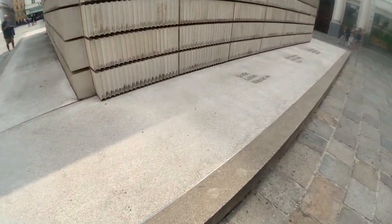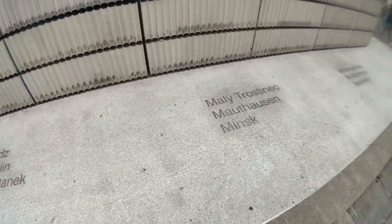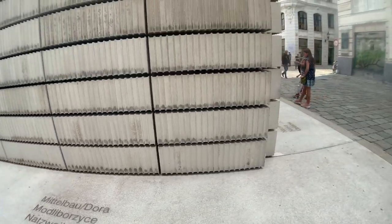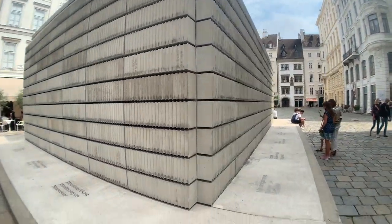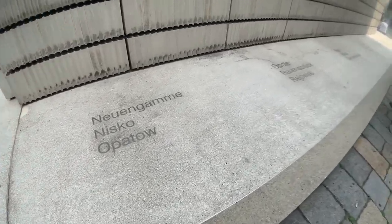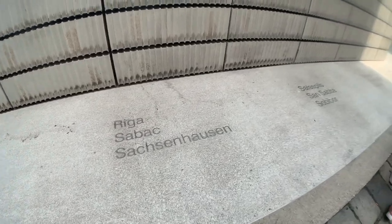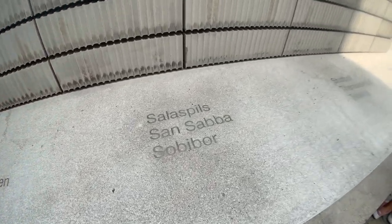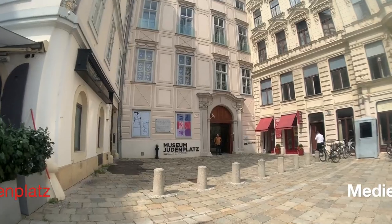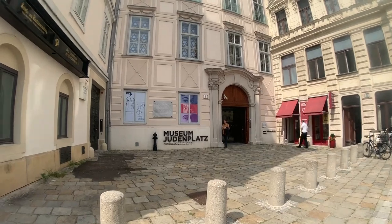Keeps going. My goodness. This is the Jewish Museum. They call it the Museum Judenplatz.